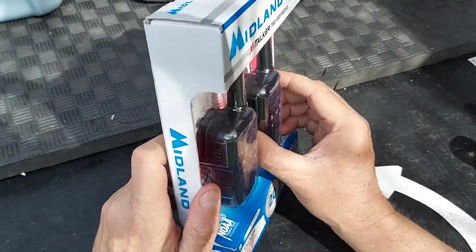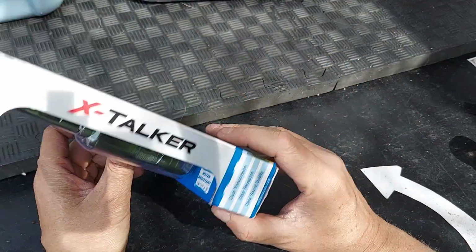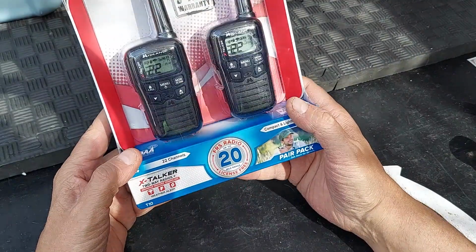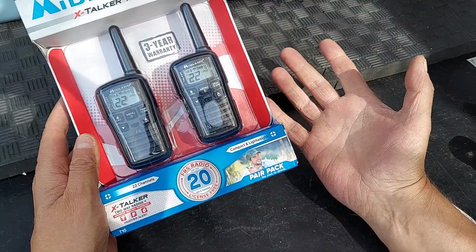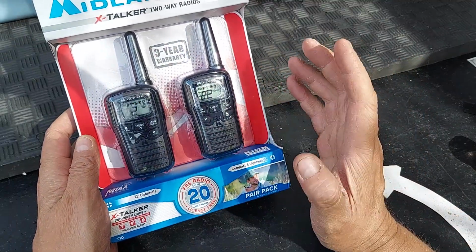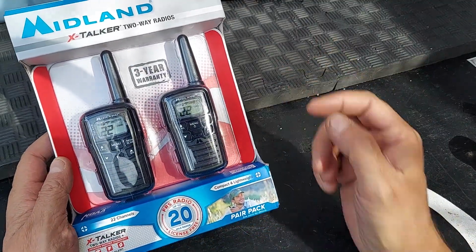They're very compact, they're very lightweight. As you can see, they come packaged in a way that they're going to ship well. These are weather alert radios as well, so if you're out hiking, camping, using these to communicate, they're going to pop up and let you know if there's some sort of a weather emergency by the national system.